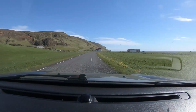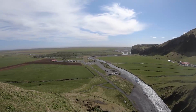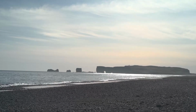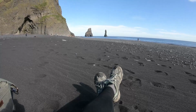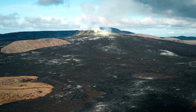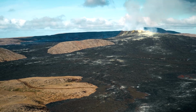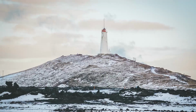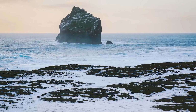Next, really anywhere along the south coast because you're nestled between the mountains and the ocean. And can you just imagine Northern Lights over the black sand beach? Amazing. The Reykjanes Peninsula is another great place to go. It's only a 45-minute drive from the city, and there's a lot of beautiful scenic locations out there, including lighthouses and cliffs that would be a perfect backdrop for the aurora.